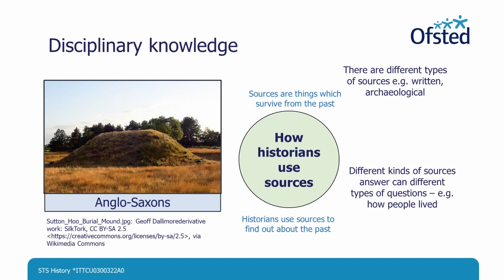Now, again, these ideas are very abstract. We wouldn't introduce them to pupils in this form. We would use meaningful examples in order to show pupils what we mean. For example, how historians might have used evidence from coins to investigate links between Saxon kingdoms and other places in Europe, or how they might use monastic records to investigate particular developments in the period.